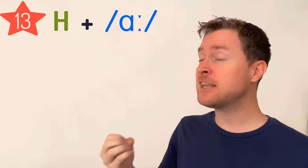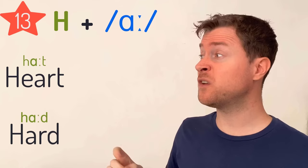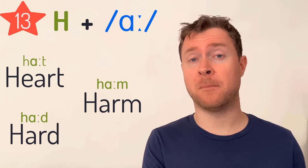Number 13 is the H plus R sound. This is that long R sound, long vowel sound. H plus R, in words like heart, or hard, or even harm, okay? Practice with me. Heart, hard, and harm, okay?